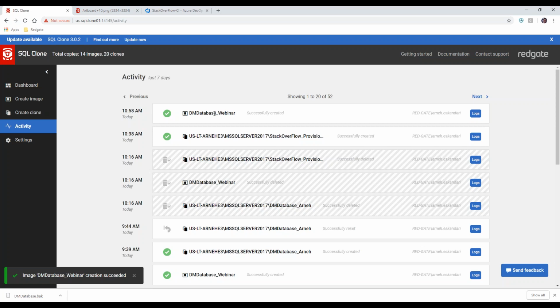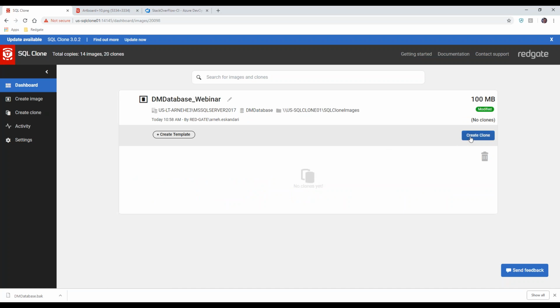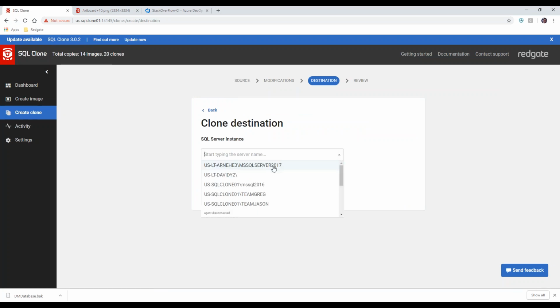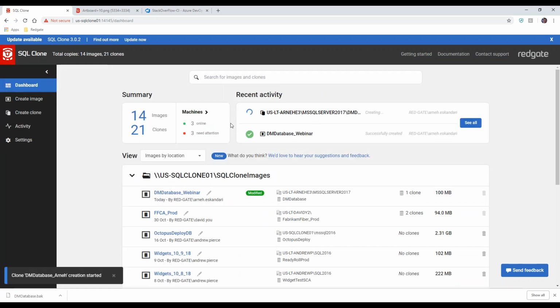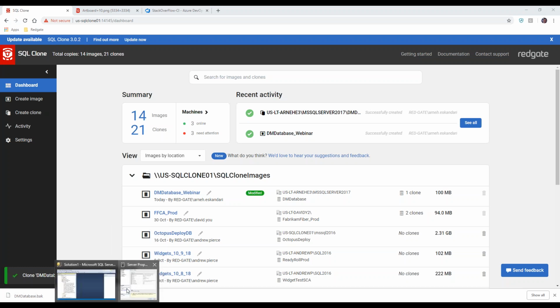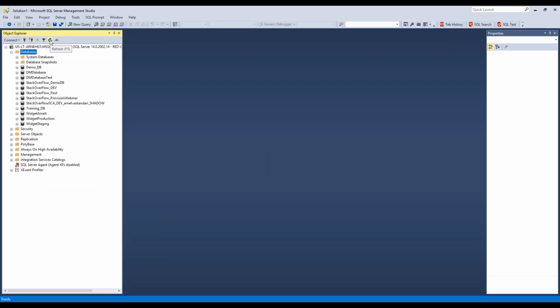What that means is I can now spin up clones off of that image wherever I want. Let's take a look at that image in our dashboard. Here it is. We just created it. There are currently no clones off of this image, so I'm just going to create a new one here. I'm going to put it on my laptop again. Let's call this DM database Arneh. All right, so my clone is getting created here. Now let's take a look at it. Let's refresh my databases. We should have a database called DM database underscore Arneh now. Here we are. And again, this is represented as a full database, as we saw earlier on.